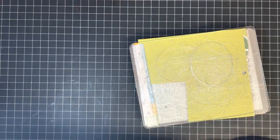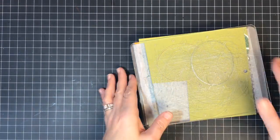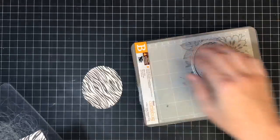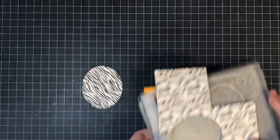Put this down here again. Pick this guy up. Nah, we did all right. Super cute. We got a zebra one. All right, I'll move this away.